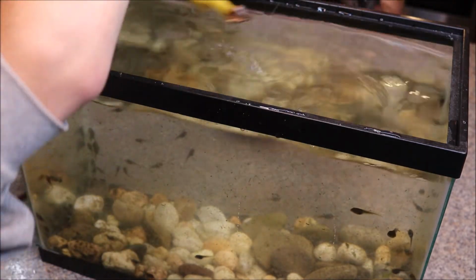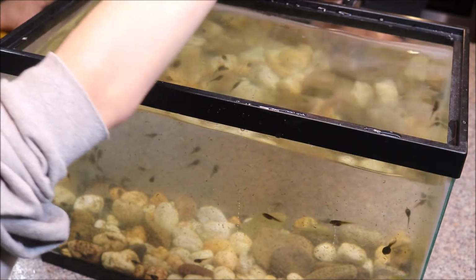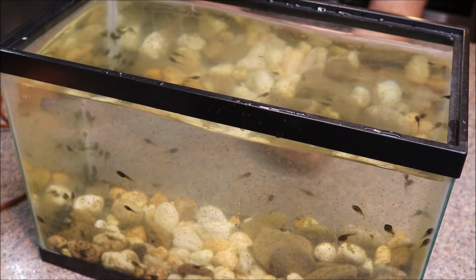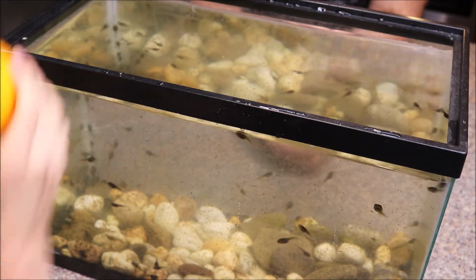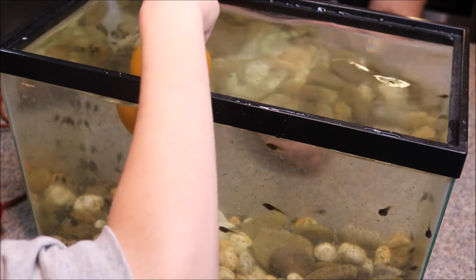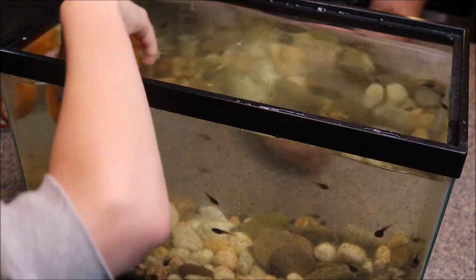And our last contestant of the day is the mighty orange. Now, what do you think? Float or not float? What's your hypothesis? It floats! Yes, the orange floats.